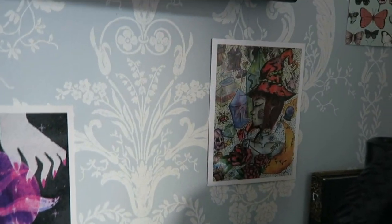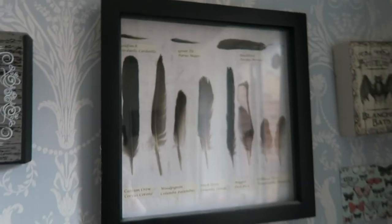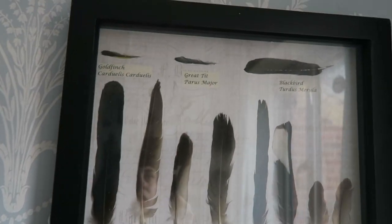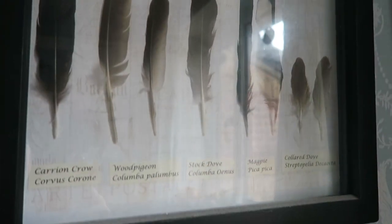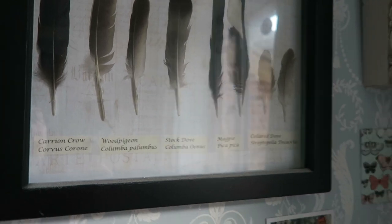And then I've got a few more witchy themed prints from Witch Casket, and then in the middle I've got a feather taxidermy frame that I made. So I collected all the feathers and then put them on this old-fashioned looking background.